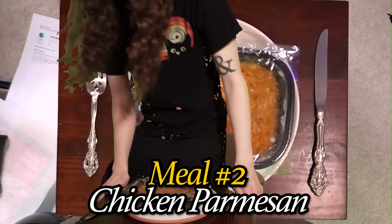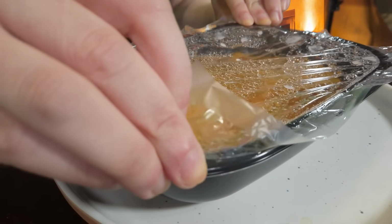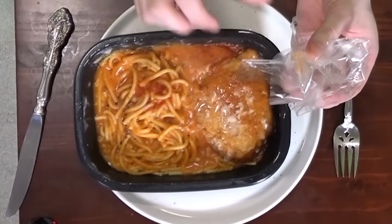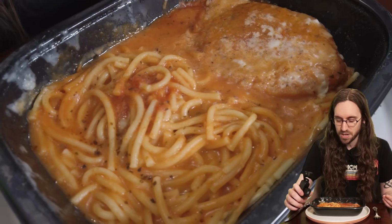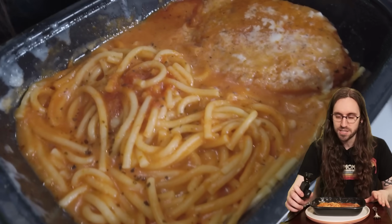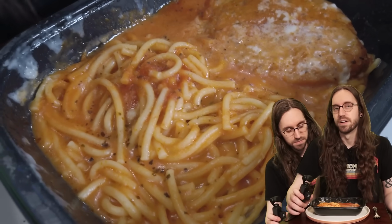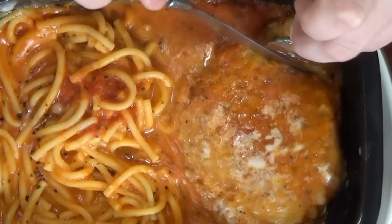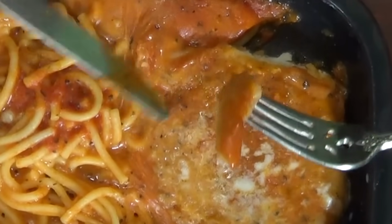All right, chicky parm, a good old chicky parm. It's quite warm. This looks okay, I feel like. I've had good luck with the frozen spaghetti in the past, so that should be fine. It's mostly this chicken that I'm not jazzed to eat, but I don't know. There's a tiny section of chicken that has no sauce on it. I'm gonna go for that first because I think it's gonna be the crispiest.